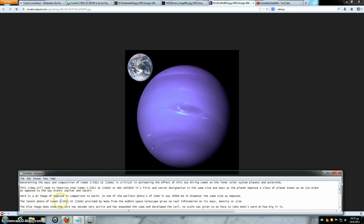Here we have an image of Neptune in comparison with Earth. In one of the earliest photos of ISON, it was 50,000 kilometers in diameter, the same as Neptune. The latest photo of comet C2012 S1 ISON provided by NASA from the Hubble telescope gives no real information on its mass, density, or size.